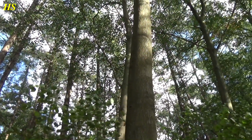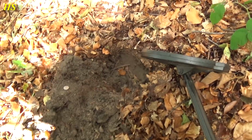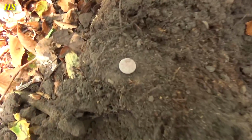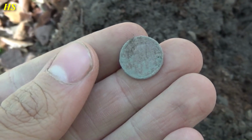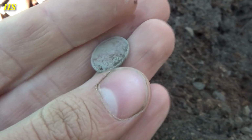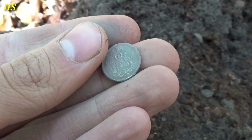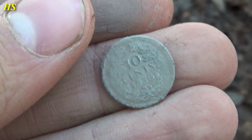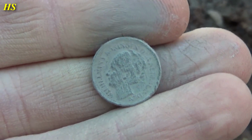Alright, we're in the forest today, and as you can see there is a lot of wind. We do not have a lot of time, but I just had my first signal right over here. And look at that, that's actually, I think, a silver coin. That's unbelievable, that's the first find. Yeah, I'm pretty sure it's a silver coin. Let's see if we can find the date. Yes, I can already see it. Look at that right there, guys. 1938, 10 cents. It's a Dutch coin. Wow, that's amazing. That's the first find, a silver coin.